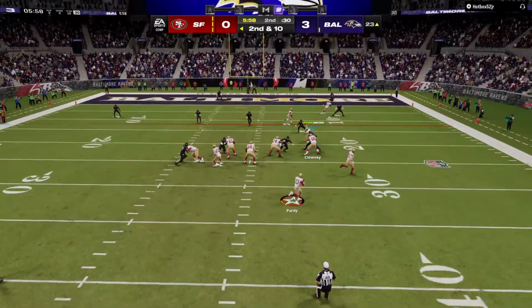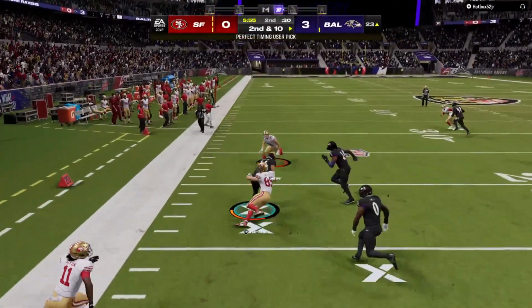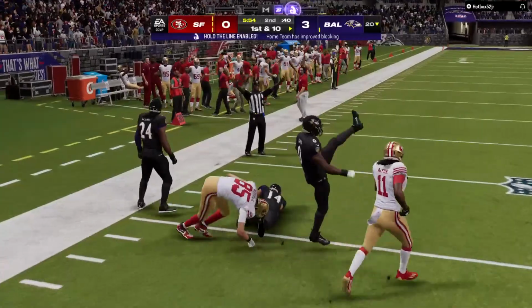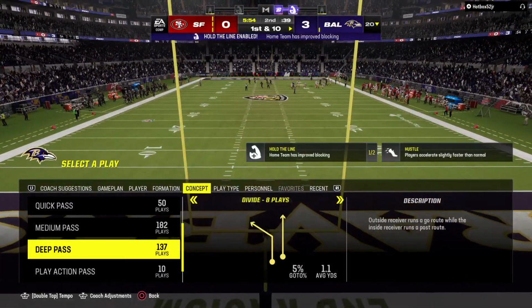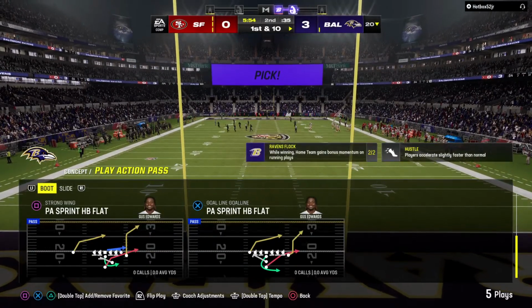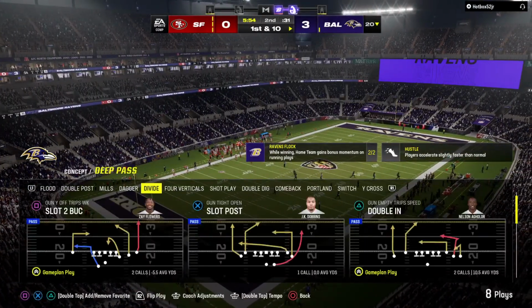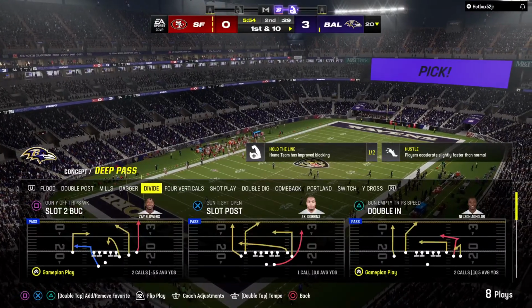Purdy off the play fake. Oh, and his early struggles continue. Here's another one intercepted. Kyle Hamilton picks it, and the Ravens are going to take over once again with the football at their own 20-yard line. Take over 1st and 10 at their own 20-yard line.